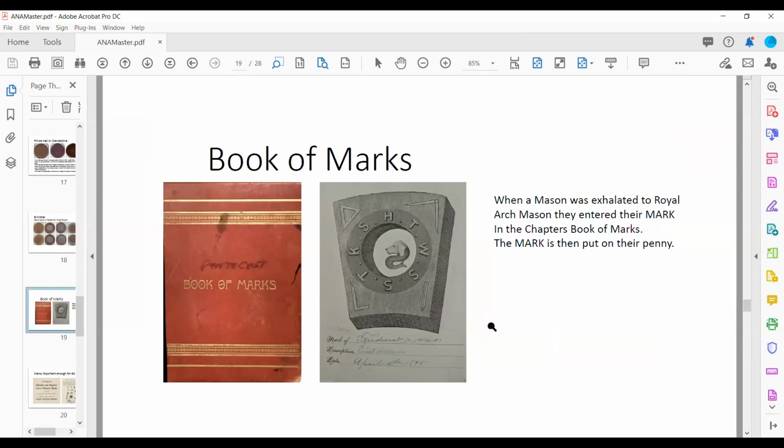I've mentioned the marks. When a Mason was raised or exalted to a Royal Arch Mason, they went to their chapter book and put their mark in it. This is from the Pentucket Chapter of Boothbay Harbor, Maine, and it's got the mark of Sea Dog. The Masons were very proud of their marks.